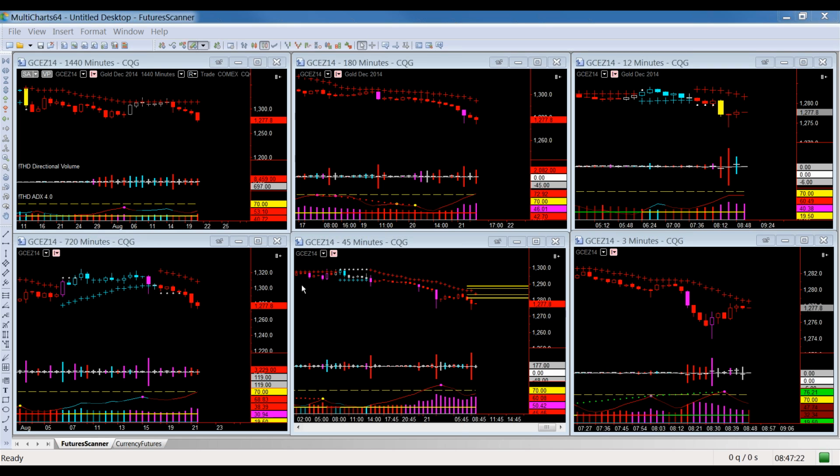Is gold set up for a trend trade? No, I wouldn't take it because of the 12-minute right now. You're right at the point of getting this 12-minute magenta peak in, which is going to push it up, Jim. No, I wouldn't take that.